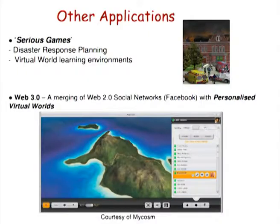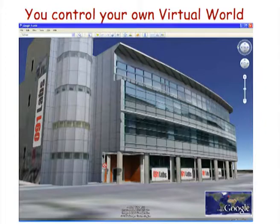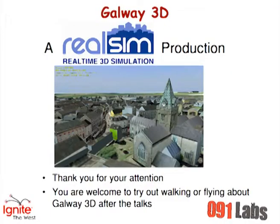Of course, there are more serious applications as well, training and simulation, virtual e-learning environments. But one of the things that really excites me is the power of having your own personalised virtual world where you can invite your own friends, kind of like a 3D Facebook, and you control the real estate. Nobody else can tell you what to do. And this is an example. We're not allowed to put 091 Labs up on these windows, but hey, I own this building, I can put it up on these windows now, put them on Google Earth, and that's what we're going to do. So that's pretty much a very short tour of Galway 3D. We hope to be able to get it into the populace sometime soon. Thank you for your attention.